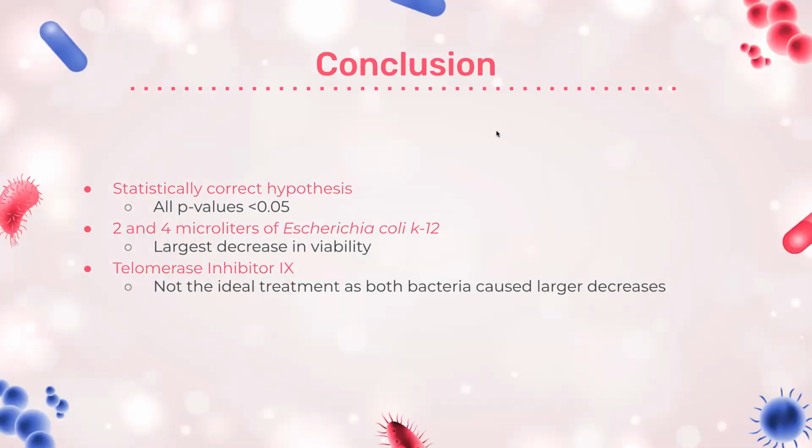In conclusion, I found that my hypothesis was statistically correct, as all p-values were less than 0.05. As I said earlier, you should take note of the 2 and 4 microliter concentrations of E. coli K12 because they cause the largest decrease in viability.